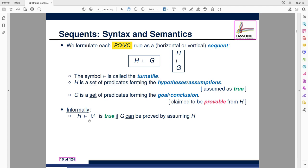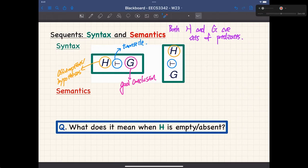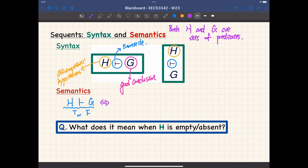We say that H turnstile G itself is a predicate, first of all, okay? When I write H turnstile G, this one here can either be true or it could be false. So you ought to know what it really means when it's actually true. What does it really mean when it's false, okay? The formal meaning goes like this. If and only if, right? Very simple. H implies G. And I'm pretty sure you're familiar with implication that we did in the review. Informally, this is what it means. Assuming all the hypotheses, the goal should be provable.